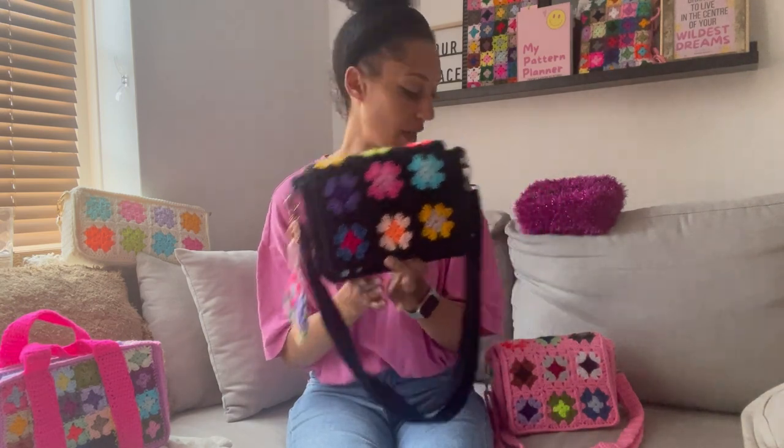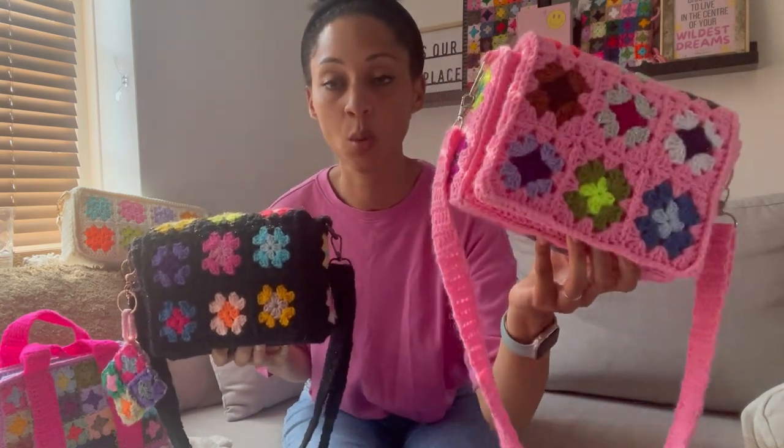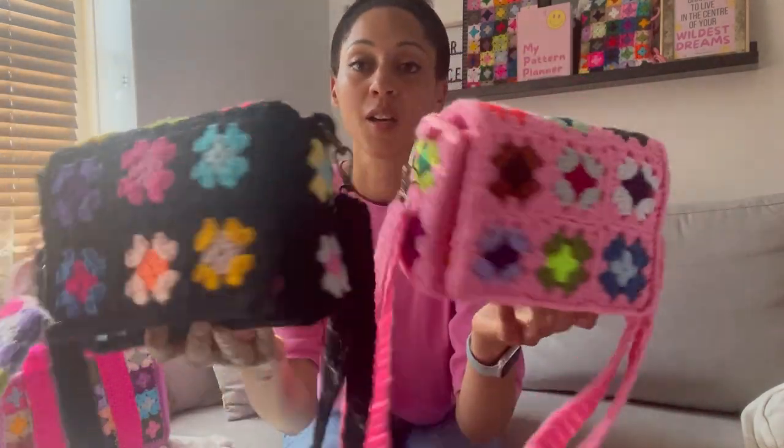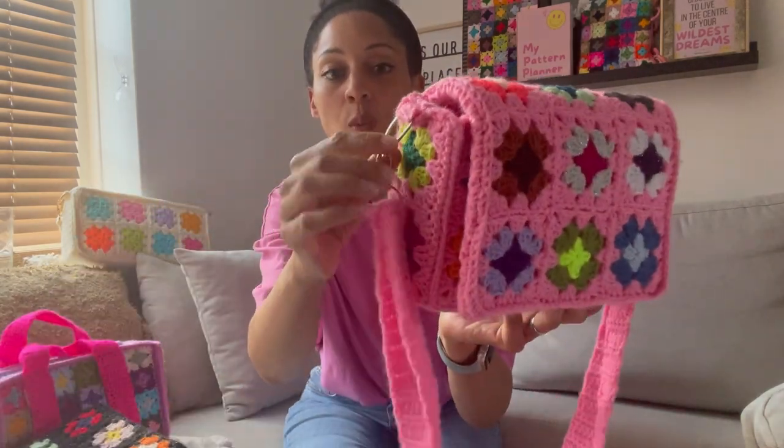I made Iconic in black, and I've also made it in pink. And look at the difference that a colour can make. So again, I went with this scrap yarn for joining, for the granny squares. I joined it all in pink. Like, the same but different. And for this one, I went with the silver hardware.